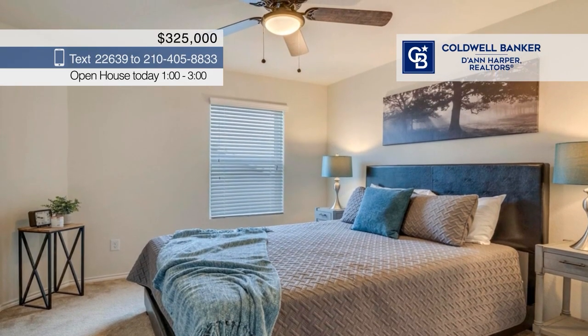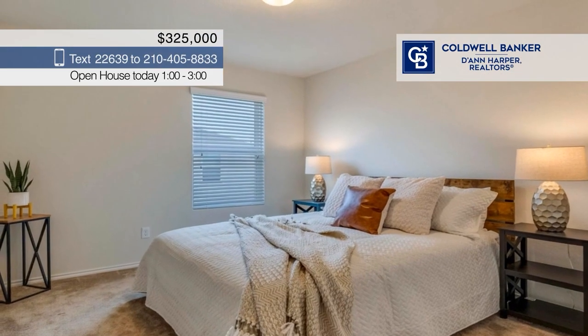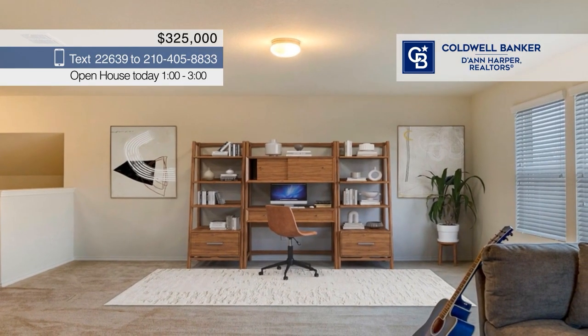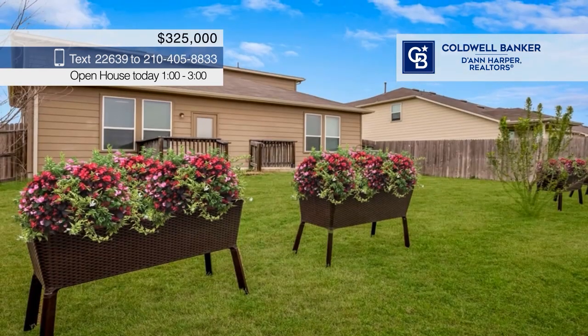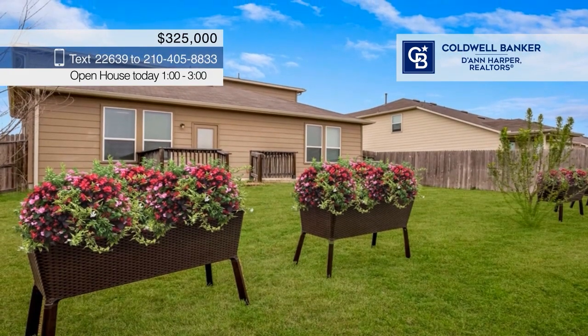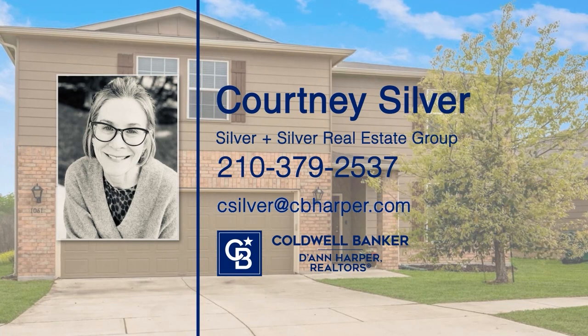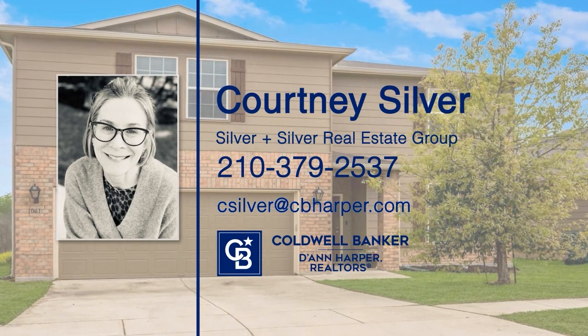There are 4 bedrooms and 2.5 baths, plus a separate office or dining room and a spacious upstairs game room. Nearby Anton Schumann Park is a 14-acre park of natural trails. Call Courtney Silver of Silver & Silver Real Estate Group.